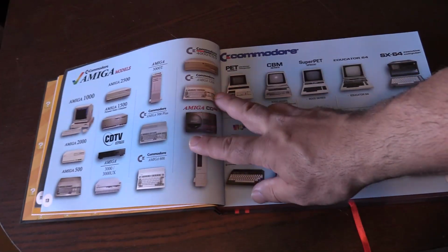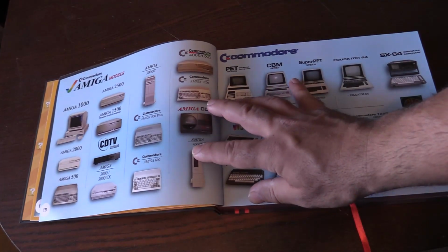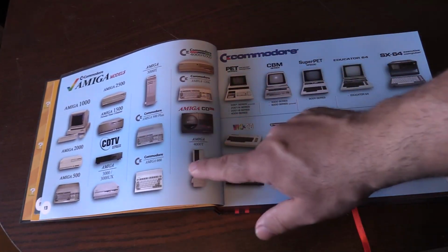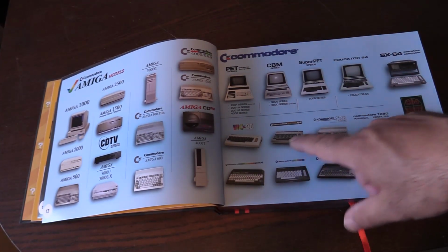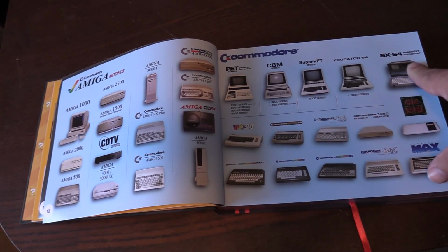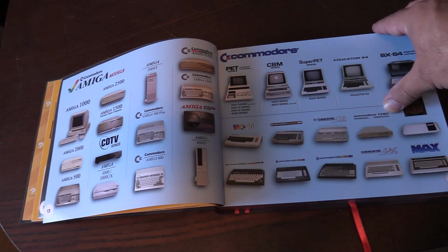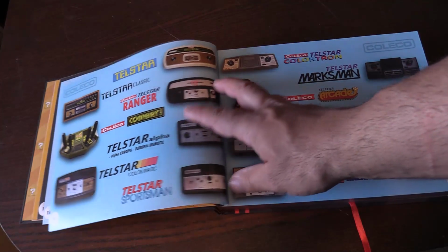The Commodore, the Amiga computers. I grew up playing the Commodore 64. Let's see if that's somewhere here. I'm assuming it is. This is the computers. There it is right there, Commodore 64, classic. I have the SX64 too, which is the portable, well, not really portable, but you could take it to go, technically. Small screen, built-in colored screen, which is pretty highly advanced.